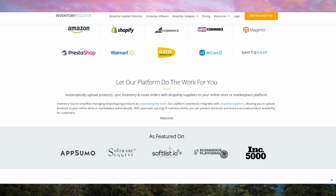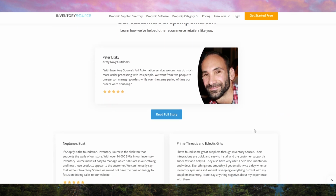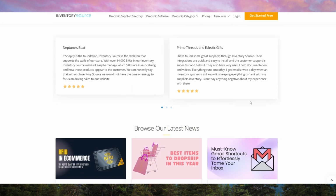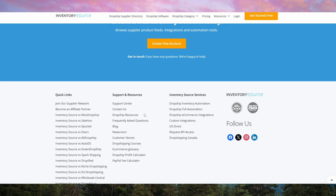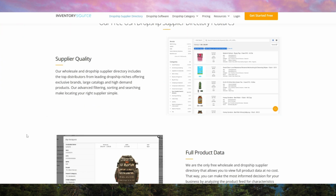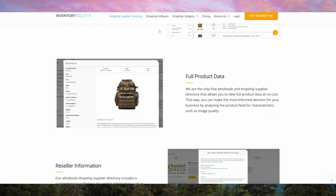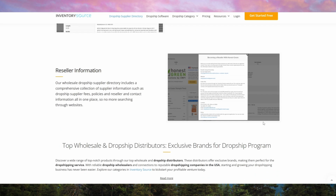The platform offers two core services: inventory automation and full automation. With inventory automation, Inventory Source syncs your supplier's catalog directly to your store. This ensures you don't waste time manually updating product listings and inventory levels. If you upgrade to full automation, it also automates the order fulfillment process by routing orders directly to your supplier, making your dropshipping business more hands-off.